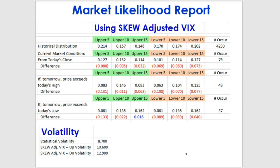Okay, now what I like to do sometimes is adjust these bands to reflect the skew adjusted VIX. So instead of looking at the last 20 days of volatility to determine the width of the bands, I like to use the VIX. The VIX is typically higher than the statistical volatility, so the bands are going to be wider. And from a benchmark perspective, you'll note that the bands are getting struck less often. Because the VIX is higher, the bands are cast farther away.